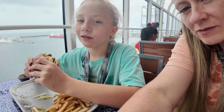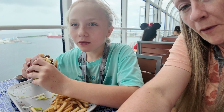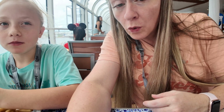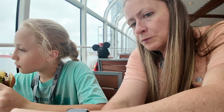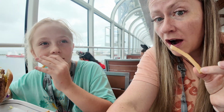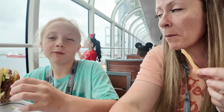How is it? A good burger, okay burger. It's a good burger. So we'll wander by so you can see where you get the burgers. But as you can see, they'll just let you get whatever food that you want, which is great for kids like Ava. We wanted something a little bit different, so I shall fry. They're pretty good fries.